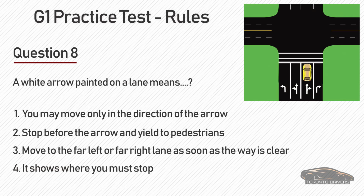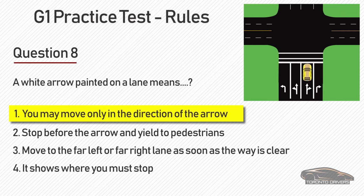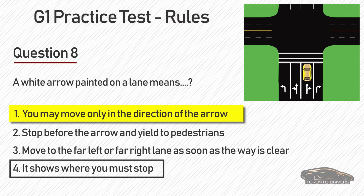A white arrow painted on a lane means... The correct answer is you may move only in the direction of the arrow. Now this is correct because arrows indicate directions, and that is why the other answers are not correct. Let's look at them one by one. This one says it shows where you must stop. Well, an arrow doesn't tell you where to stop, but it's a solid white line that tells you where you must stop.